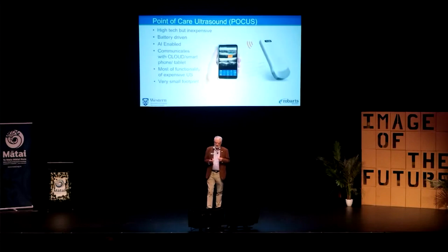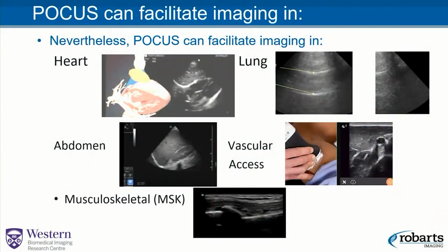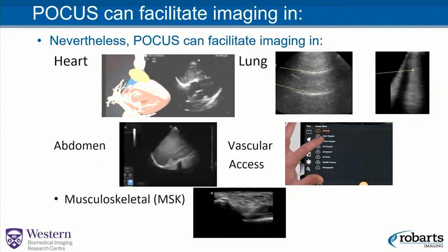Point-of-care ultrasound, instead of a big cart with big screens, the whole ultrasound machine can be this little handheld device that can communicate with a laptop, a tablet, a cell phone, or communicate with the cloud. And artificial intelligence has had a big role in making this type of technology available in such a small footprint. POCUS has the functionality of many, much more expensive ultrasound machines, but it has this very, very small footprint. POCUS has many applications. It can image the heart, can image the lung, image the abdomen, can image vessels to show the doctor how to put a catheter into a vessel, and it can even look at bone fractures.